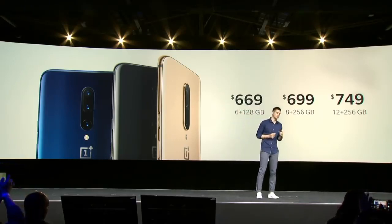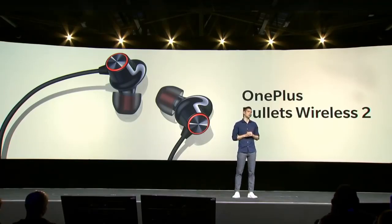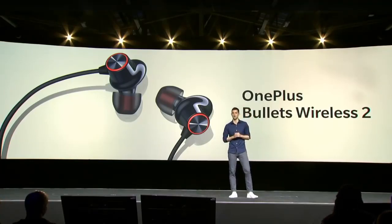You may also be interested in the company's Bullets Wireless neckbuds, which have been updated with faster charging, up to 14 hours of battery life, Bluetooth 5.0 technology, and new audio drivers. They will set you back $99.